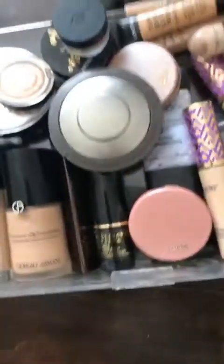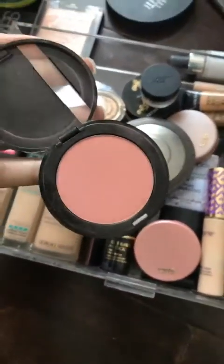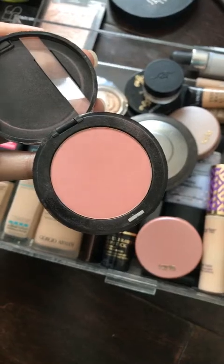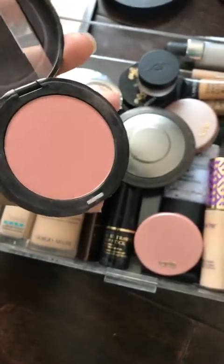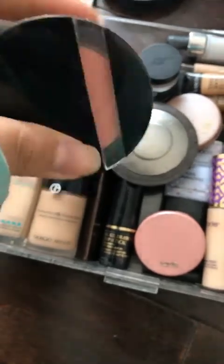Hold on. Let me see if I can open this, show you. So that is just blush right there. And yeah.